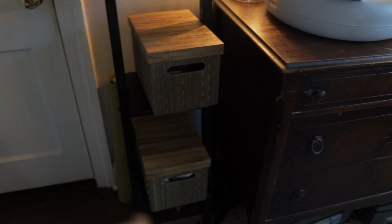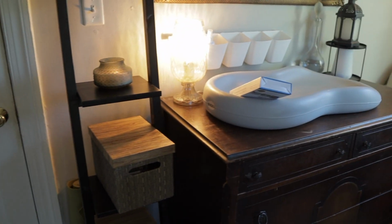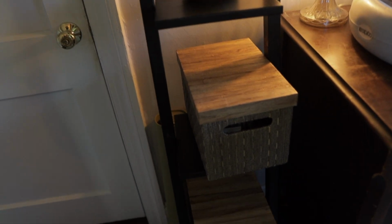With Wilder, I had a basket that sat on the floor, but we just don't have a ton of extra floor space in here. So that's a really solid option, to be able to use the back of the door, and then be able to have her clothes and her burp cloths separate, because I tend to do more laundry for a baby, more frequently than we do for ourselves.